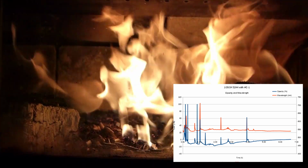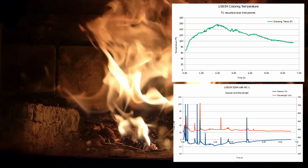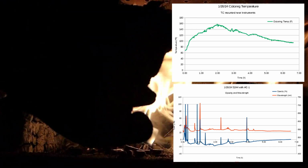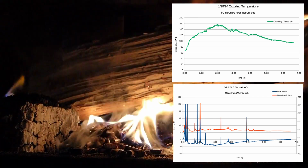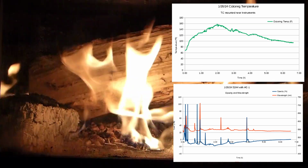I have two charts to show, the opacity and the color shift. One thing I noted was the octo-ring got warmer than my other tests, and that may be one of the reasons that the readings are what they are.